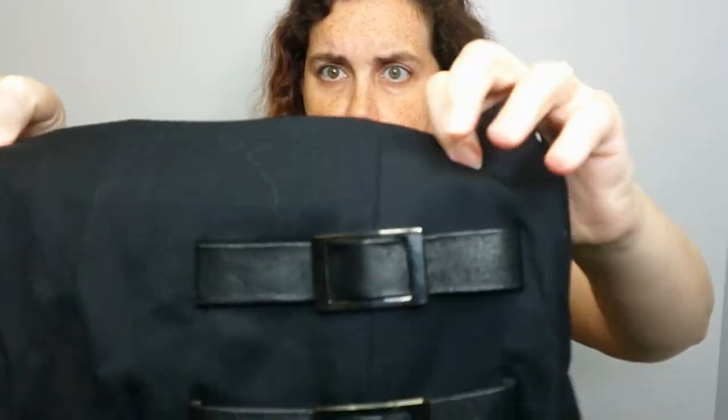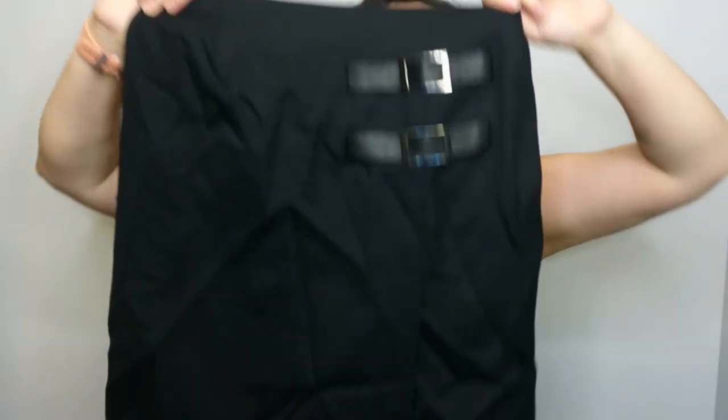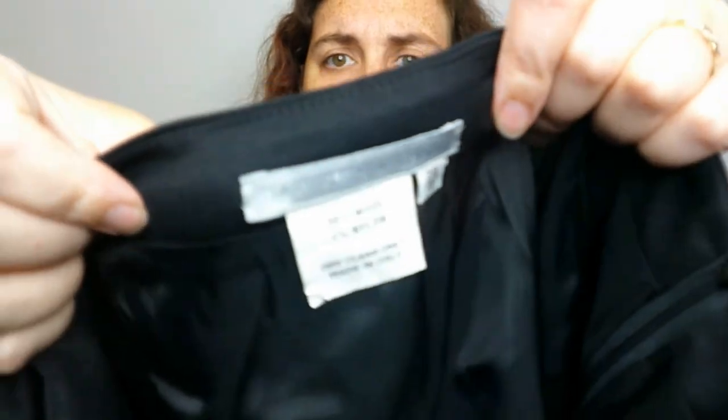Oh yes, this is Saks Fifth Avenue. It says it's 99%. Well, this might go to the rail. It's just a black skirt with these belt buckles on it. It also is kind of goth inspired. There's a tag. Size 4.